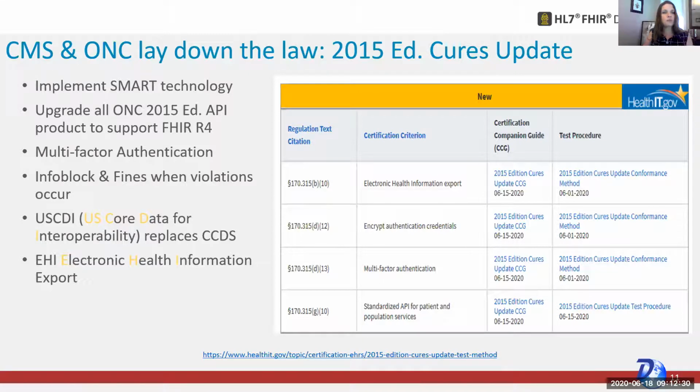You need to upgrade to R4 of FHIR for all apps. Multi-factor authentication needs to happen, which is part of the SMART technology. Info blocking is restricted and not allowed, and there will be fines if this happens. So how do you prevent info blocking? You incorporate USCDI data elements, the US Core Data for Interoperability, which replaces the CCDS. This includes things like clinical notes, provenance, and pediatric vital signs. You also have to make sure that you're able to export electronic health information, EHI. That export needs to be electronic. So you have to be able to get that information out of your system if you're capturing it.